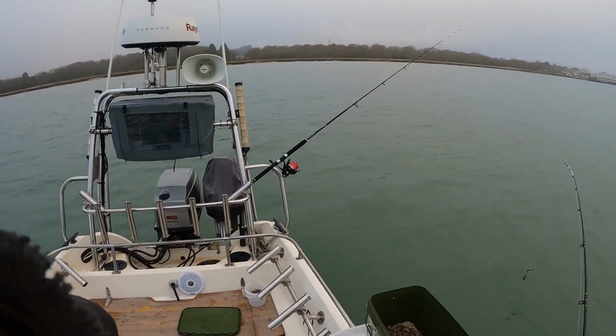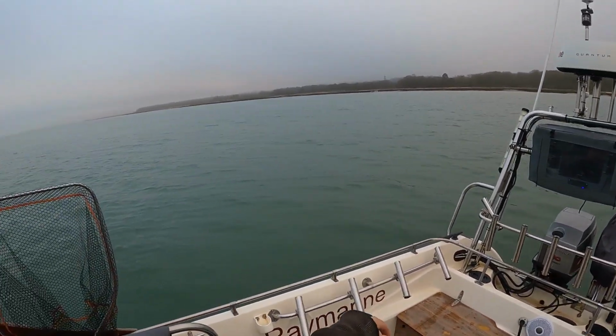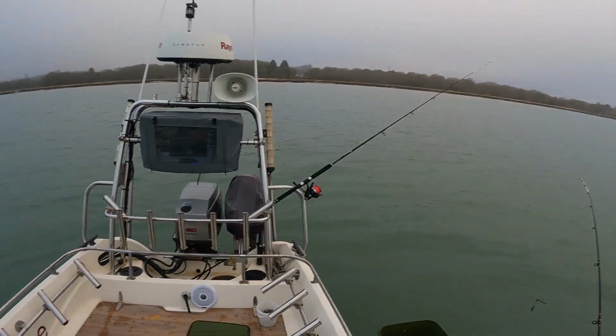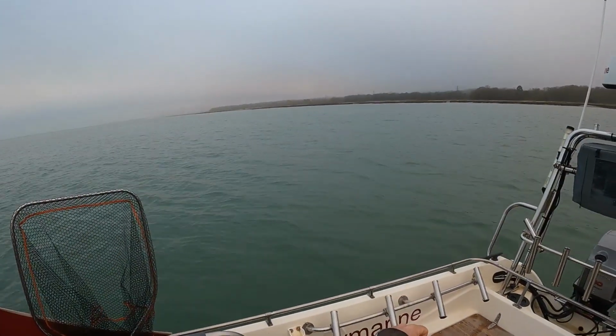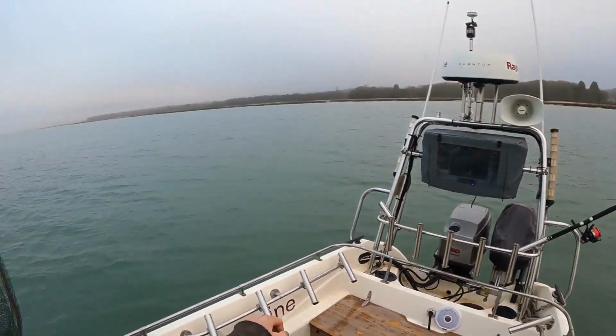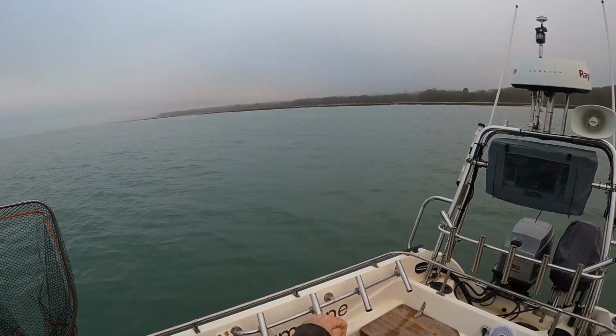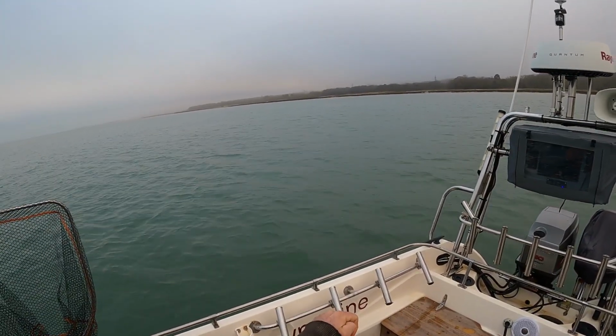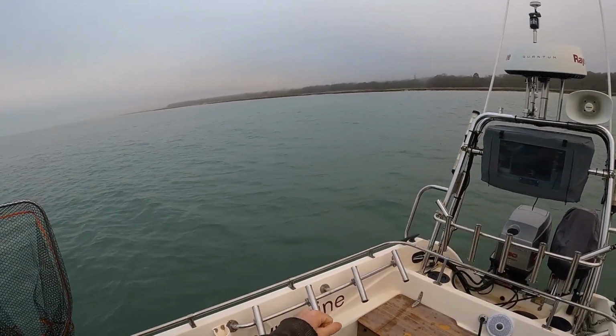I'm hoping this little bit of fog's going to lift. Get a bit of sunshine out today, it'll be nice. That'll improve matters for the old flounder fishing. But I'm probably going to give it about another half hour here, and then I think I'll just move along a bit. Try that. If all else fails there, I'll move up to my other spot further up the river.